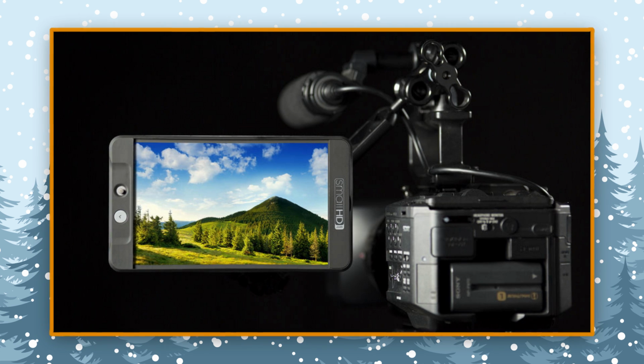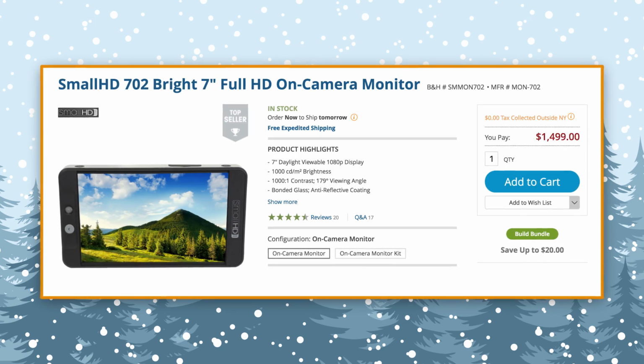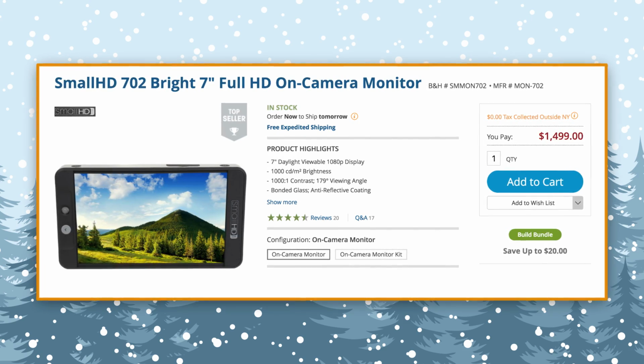It has HDMI and HD SDI in and outputs, frame guides, anamorphic D-squeeze, and every other goodie that you would expect to have on a pro monitor, but you are paying for those extras at $1,500. It's a great price for what you're getting, but still pricey for sure.